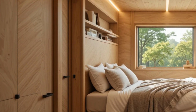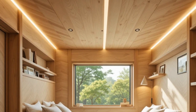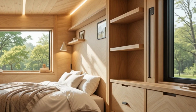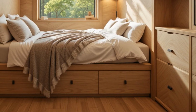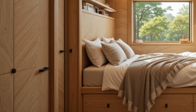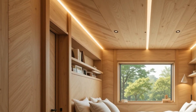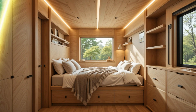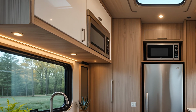The kitchen? Full residential appliances, smart fridge, induction cooktop, convection oven, hidden dishwasher. Everything is voice activated. Even the cabinets open with a gesture. Slide open the frosted glass door, and you're in the private suite. King-size bed with underbed storage, a digital fireplace, and a walk-in closet. And behind that, a spa-grade bathroom with rainfall shower, towel warmers, and smart mirrors that display weather, traffic, or even your health stats.